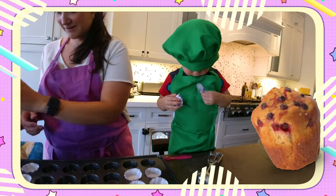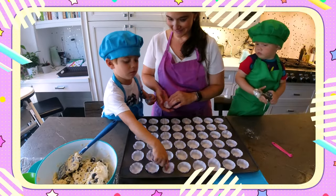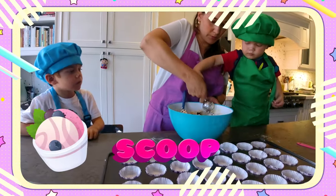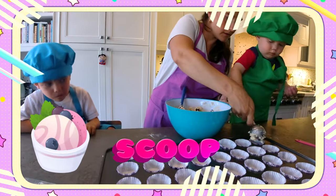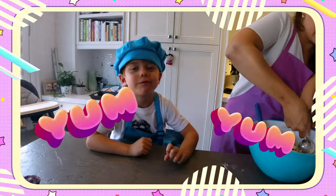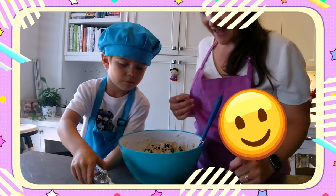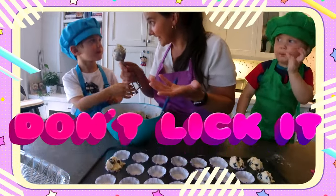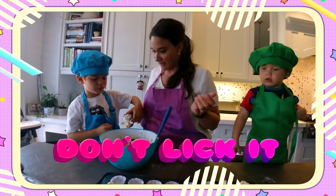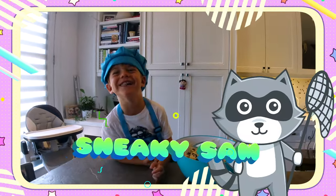Ready? Done. We scoop and then put it in the tray. Nice. Good job. In the tray. Okay. Don't lick that one. Don't lick it, because we're going to use it for everything. Okay, let's wash it now.